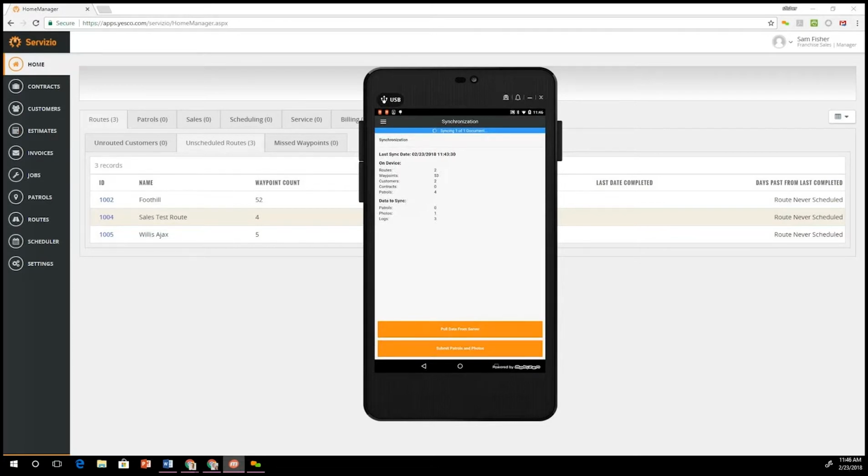The information is now being stored in the cloud where any other users with permissions to your franchise, such as the salesperson, will have access. Speaking of the salesperson, I will now take off my patroller hat and put on my salesperson hat.